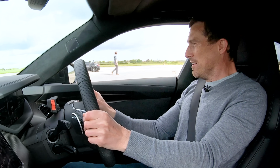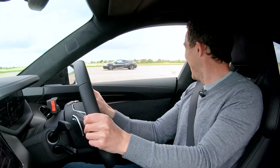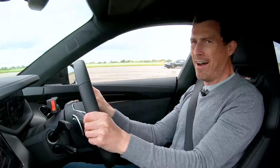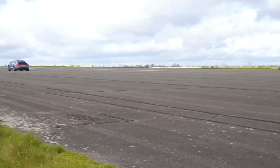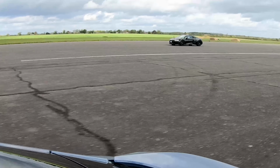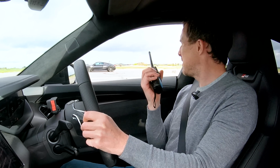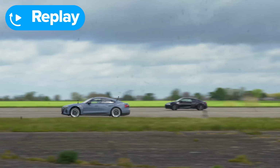Oh, it's closer. Oh, this is just pulling. I am gapping in. Look at that. What happened? So it got into second and then double shifted into third. It was really good up until that, wasn't it?